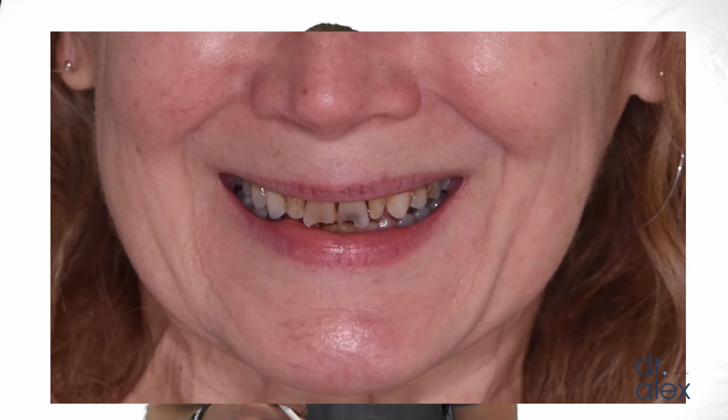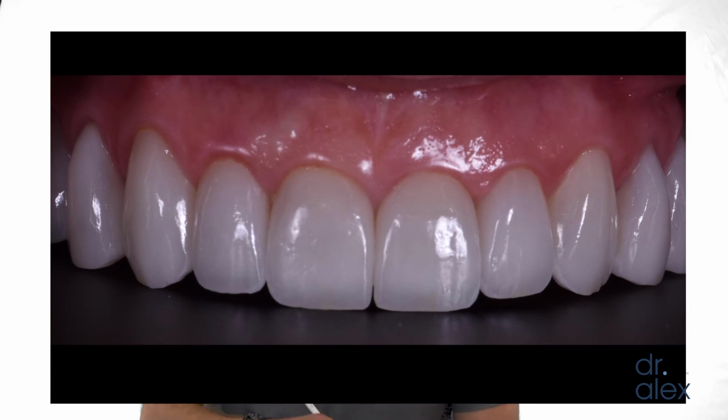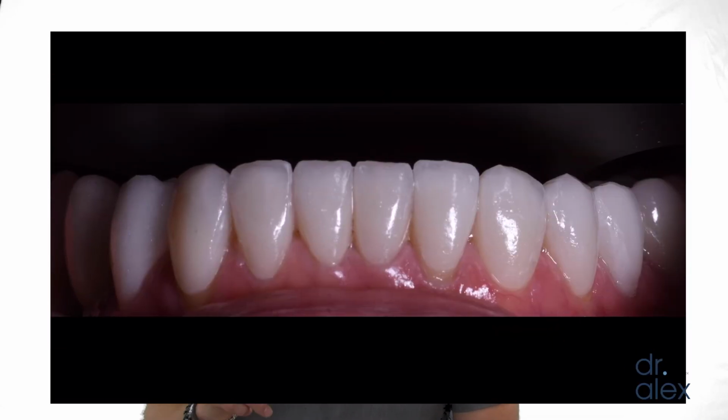Let's go back and review what we started with, where we are, and it's really important to zoom in and see how you have to be very meticulous with the preparations so that there's a beautiful flow between the pink of her gums and the white of the porcelain. Not only on the top, but on the bottom as well.